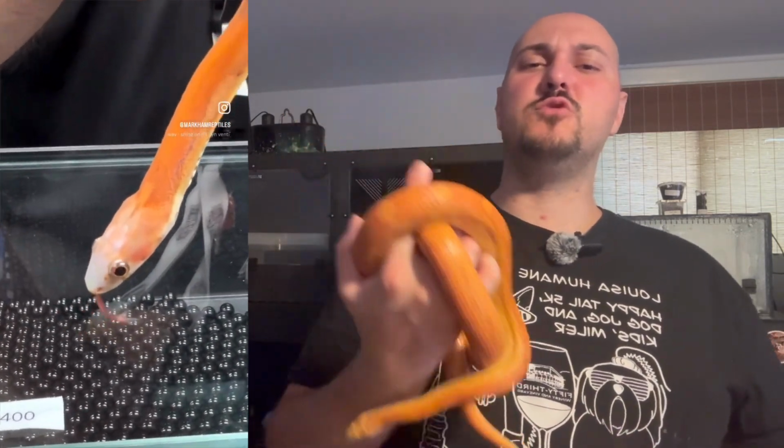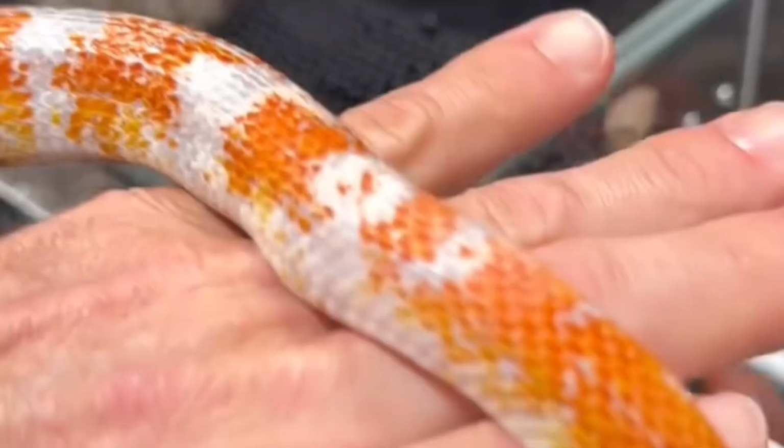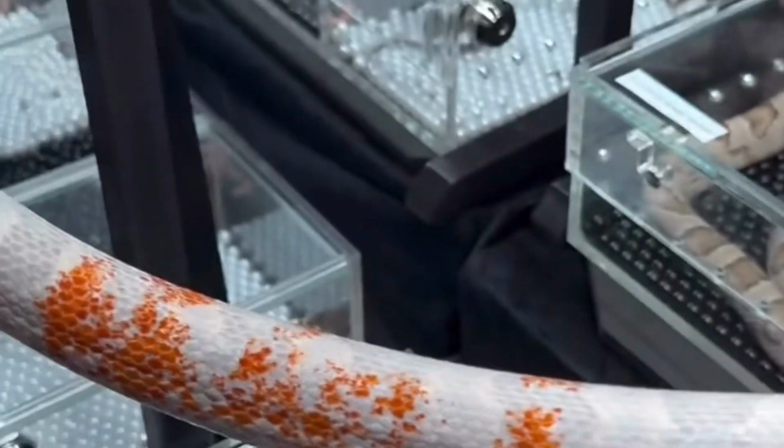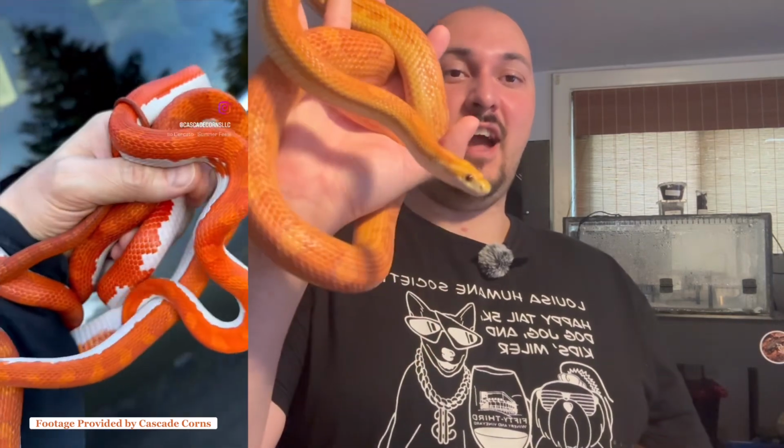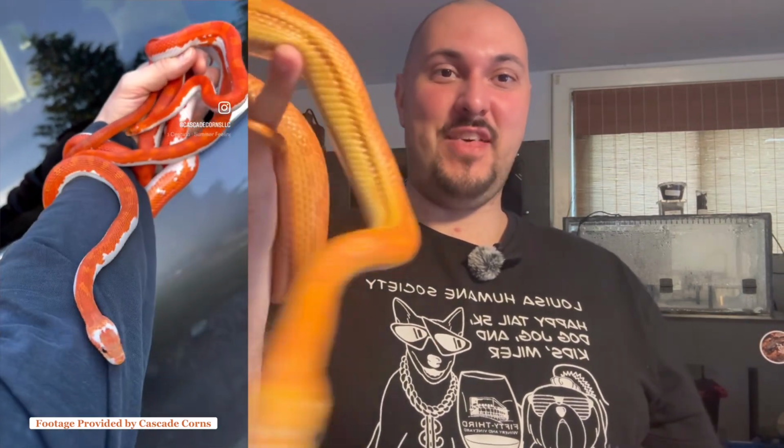That was a really cool expo, and shout out to Rock Creek Corns. They had some really cool stuff like scaleless corn snakes, and that paradox was absolutely insane. That's a 1 in a million animal. I've never seen another like it. But corn snakes in general come in a large variety of colors, and they are absolutely beautiful animals, so that is one thing that does make them a great pet snake.